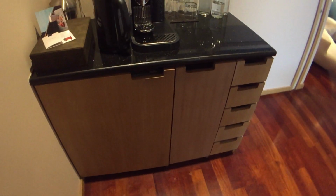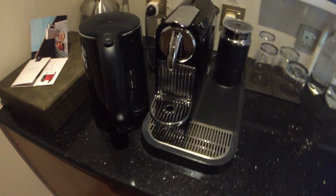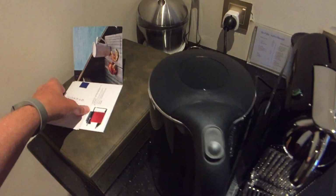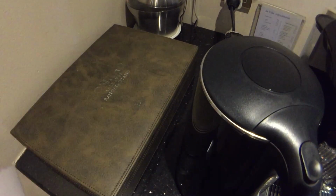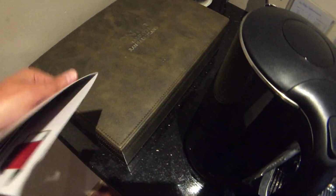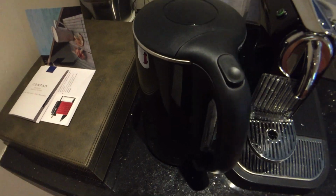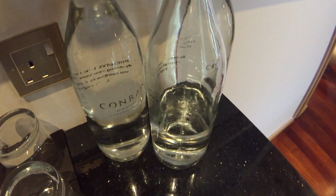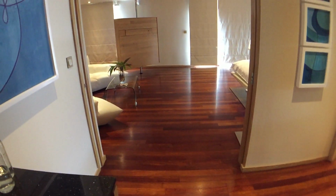To the left, you have a mini bar with the upgraded Nespresso machine that you'll only find in the upgraded rooms here at the Conrad. Here's your selection of Nespresso coffees as well as TWG teas, and there's a tea kettle right there for you. Here's the bottled water that they bring you every day. All right, so that's the foyer. That's only the beginning of the party.